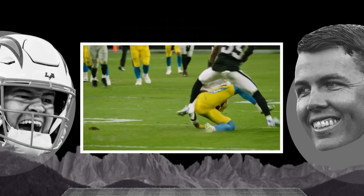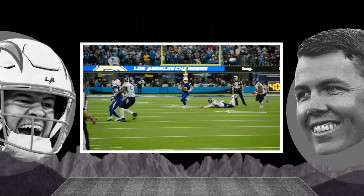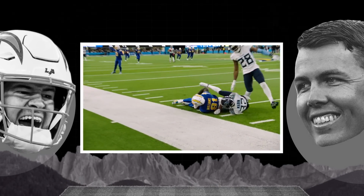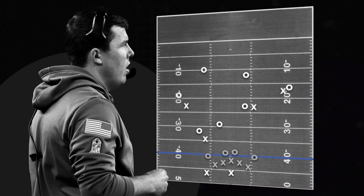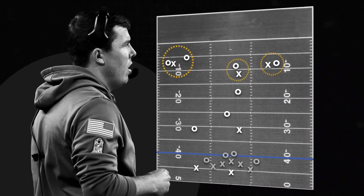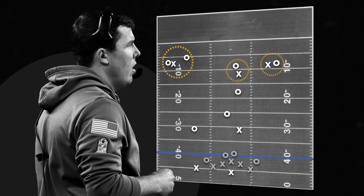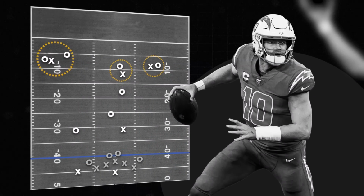This concept is something that you're going to see a lot next season to give Herbert an easy either-or read so that he can just grip it and rip it down the field and really maximize his aggression and arm talent. Because after all, no matter what coverage is called on defense, eventually everything becomes man coverage in a sense when it's 20 yards down the field.